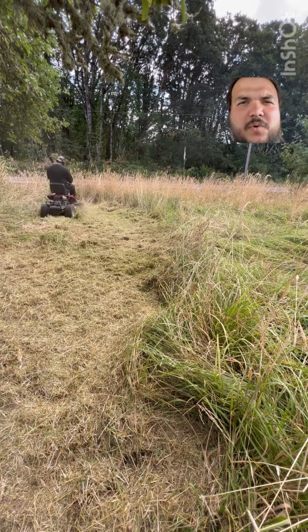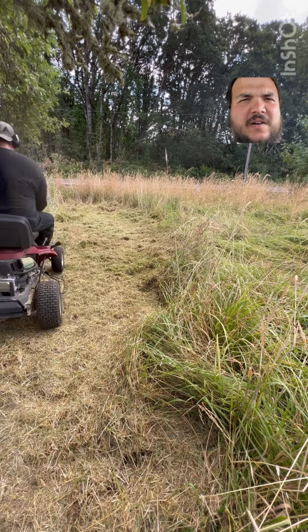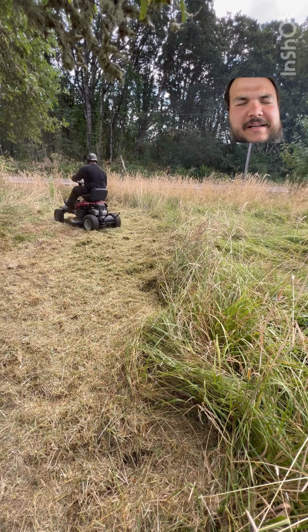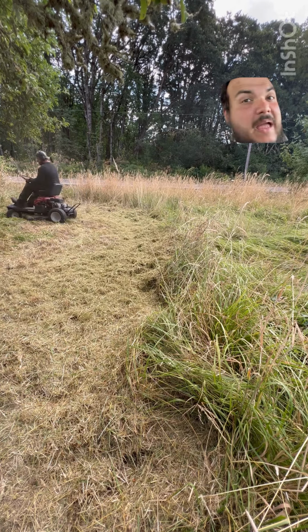It was right at about this point that I realized that the steering has gotten worse. It just wanted to turn left. It's getting bad. Gotta keep trucking though.